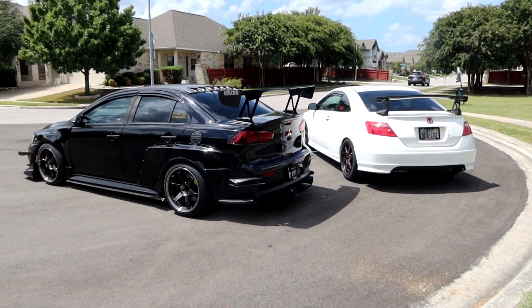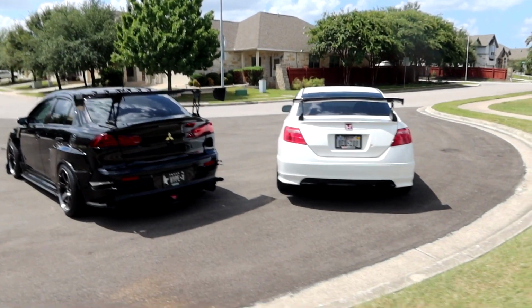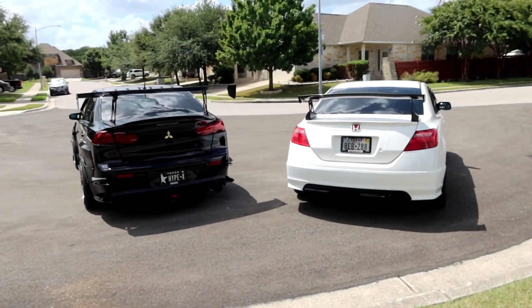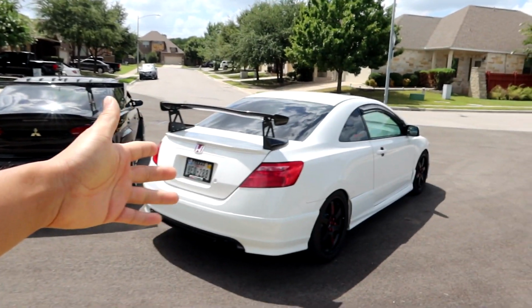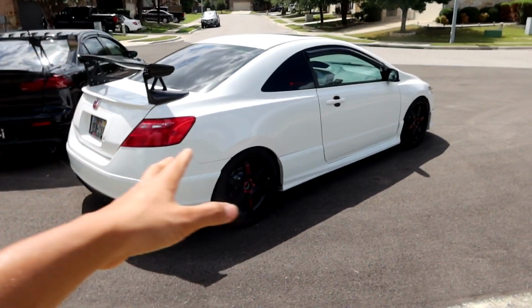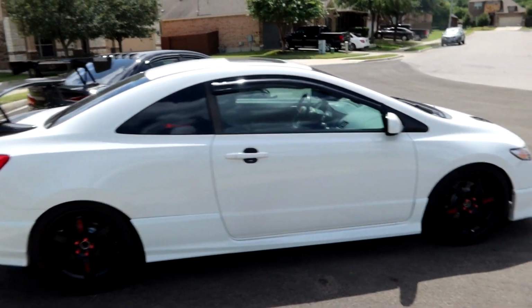And both these cars are similar in a certain sense and different. You guys can tell I love my big wings. I love my aggressive looks. This car is over the top aggressive. This car is still aggressive for the street. So I can drive this car around town and, you know, I'll turn some heads from car enthusiasts.